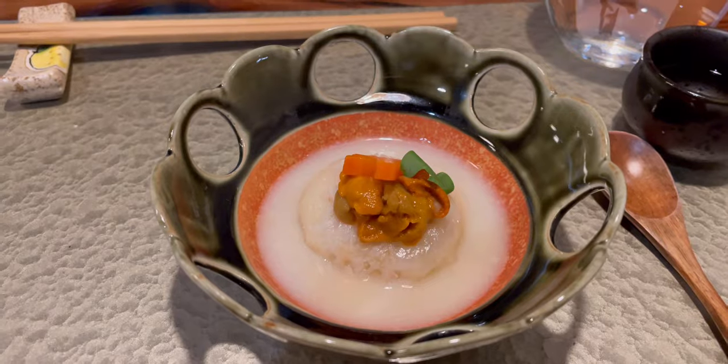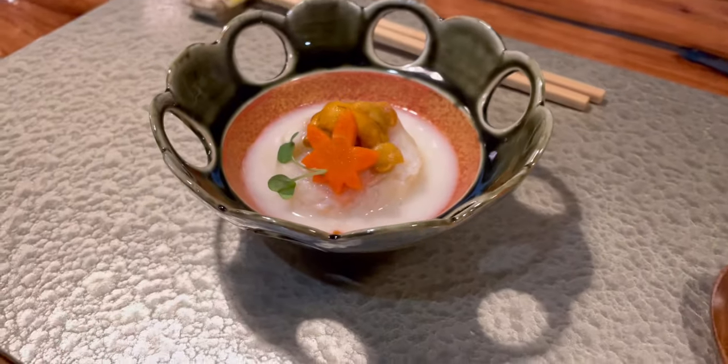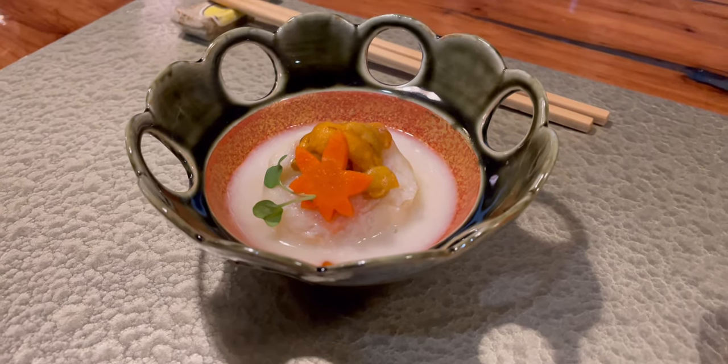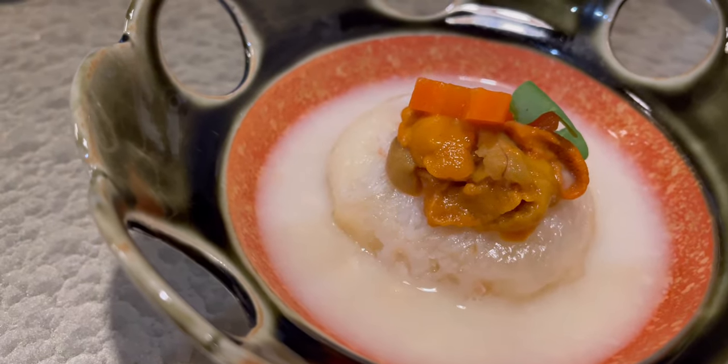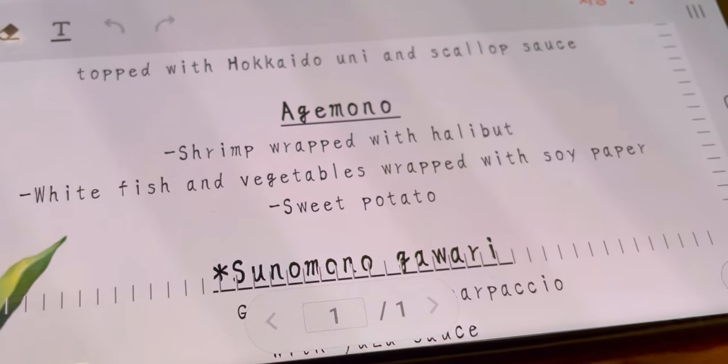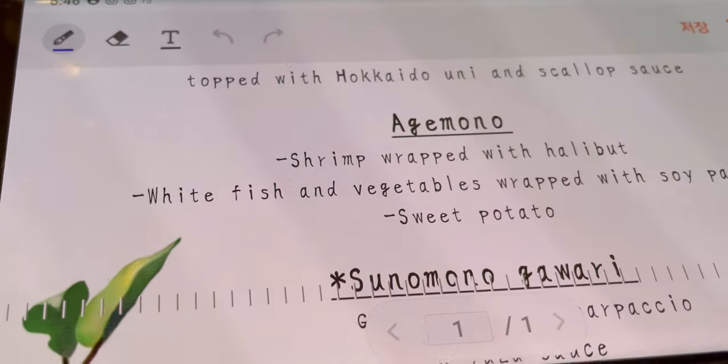sauce. So this is just Hokkaido scallop and crab mousse and Hokkaido uni on the scallop, sauce on the side. Hokkaido uni with the Hokkaido scallop. It's pretty good. So next is shrimp wrapped with halibut.